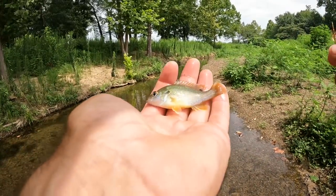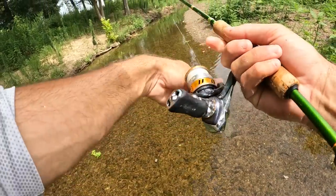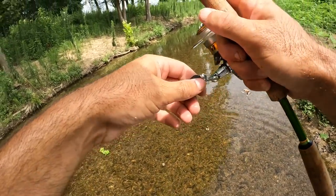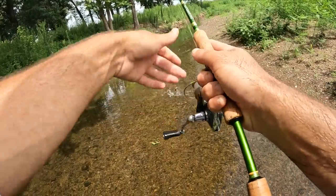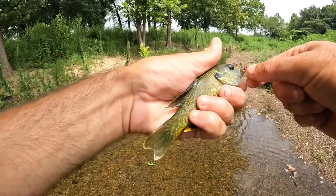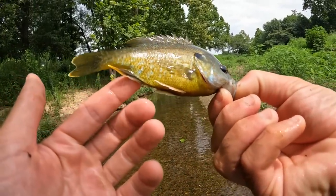We've got one fish tank that's already all occupied with a bunch of fish in our house. I've been wanting to get another one going. This would be a good place to catch some little baby sunfish to put in it. There we go. Another one. Nice. That's our biggest one. Is that a hybrid? Yes, that's a hybrid between a bluegill and a green sunfish.